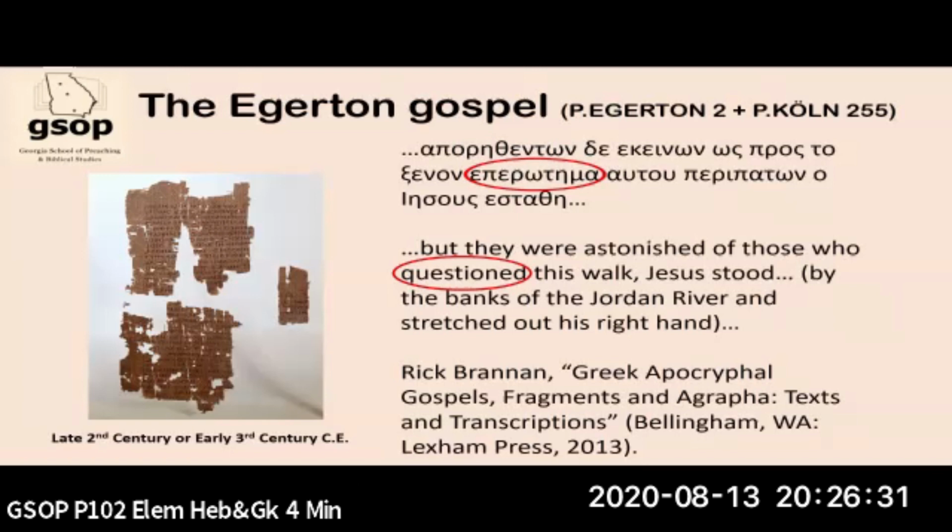But in this passage, the Greek, there's our word, eperotema, and it's talking about, but they were astonished of those who questioned this walk. And Jesus stood by the banks of the Jordan and stretched out his right hand. And there's, of course, more around that, which is not pertinent to us. But the point being is, here are some contemporary or near contemporary documents that are non-biblical that also point to it being a question or an inquiry of sorts.